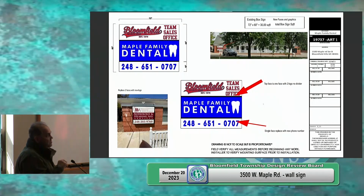And then there is a retainer that separates where the phone number is. We're going to replace that phone number with her new phone number. She's currently occupying, I believe, Suite B. And then Bloomfield Team Sales Office, they're occupying Suite A and C. Any questions? We did receive an approval from the landlord. Obviously, he had to approve it, and that's already submitted as well. So you guys should have that.